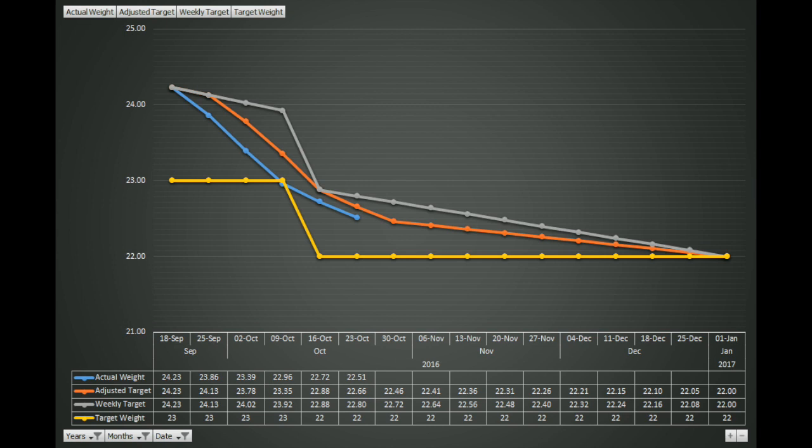But if I lose less than a pound in a week, I'm going to consider that a failed week. So even though this says 0.7 pound will be successful, it isn't. But just for consistency, I want to keep doing this, show the graphs like this. Okay, so this is the graph you'll see every week.